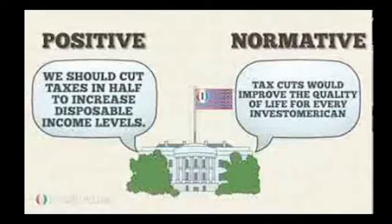Number 9. Normative and positive. Normative economics analyzes outcomes of economic behavior, evaluates as good or bad, and suggests courses of action. Positive economics studies economic behavior without making judgments. It describes what exists and how it works. It is data and fact driven.